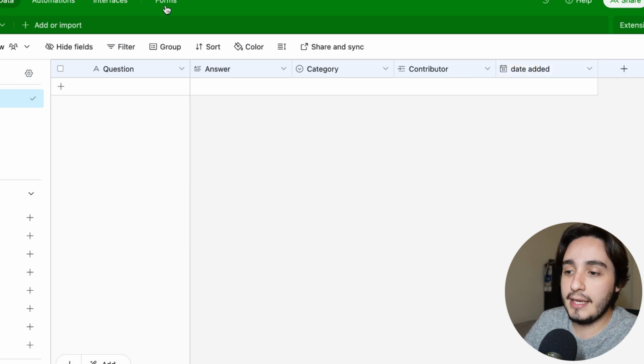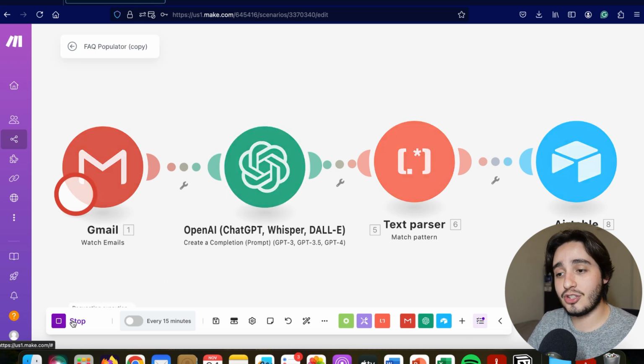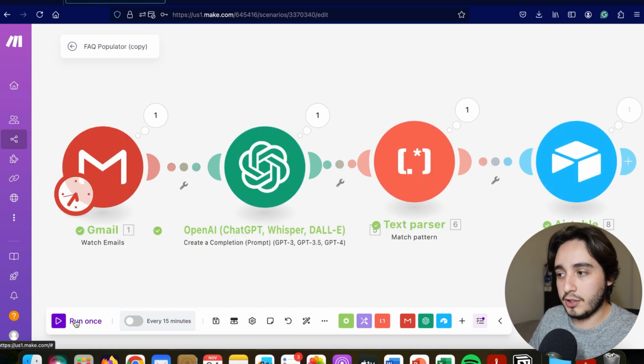And in terms of the Make automation, this is the setup that we have over here. And don't worry about it, guys. I'm going to go step by step on how to build this for yourselves as well. I'm just going to click on run once, but when this automation is on, it runs every time, like every 15 minutes or whenever we receive a new email, and it does this whole process for us.